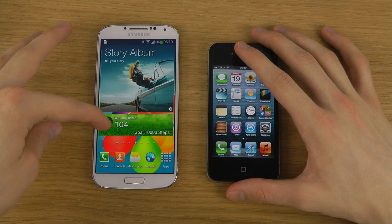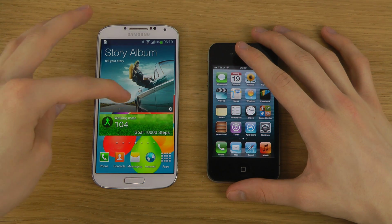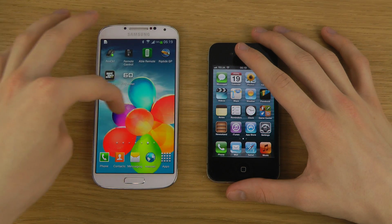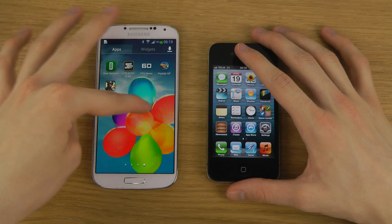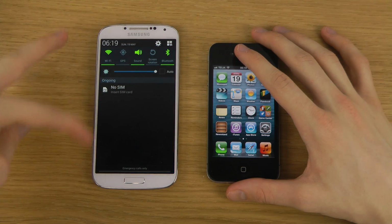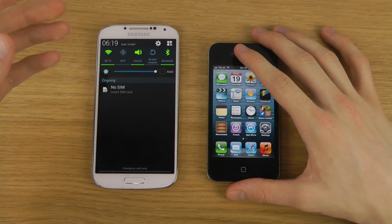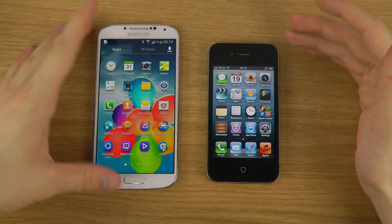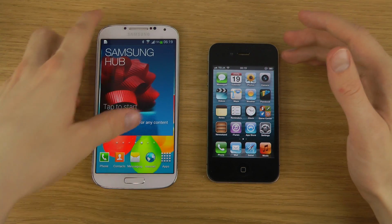You do see here my S Health app, Walking Mate, so you can count your steps, Story Album, Samsung Hub. Samsung has just a ton of cool features, and the freedom with Android that you don't just have apps, but you have a whole world of quick little widgets and quick things to make your life a little bit easier while you are doing your things.